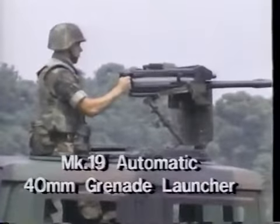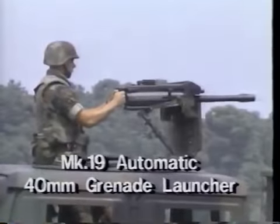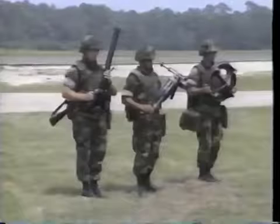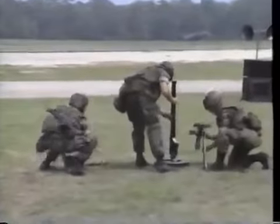These can be supplemented by the Mark 19 40mm automatic grenade launcher seen here mounted on the Humvee vehicle. Marine rifle companies receive additional fire support from lightweight 60mm mortars like these.